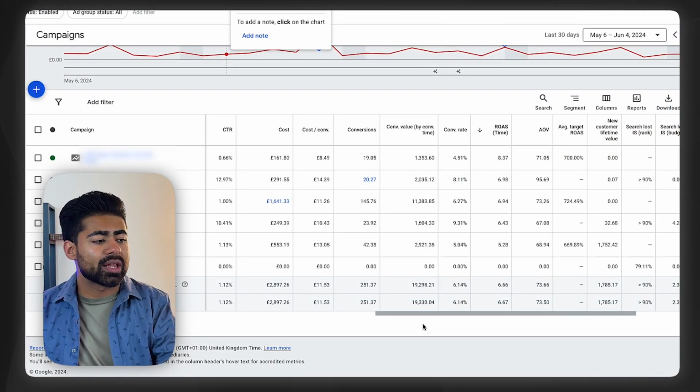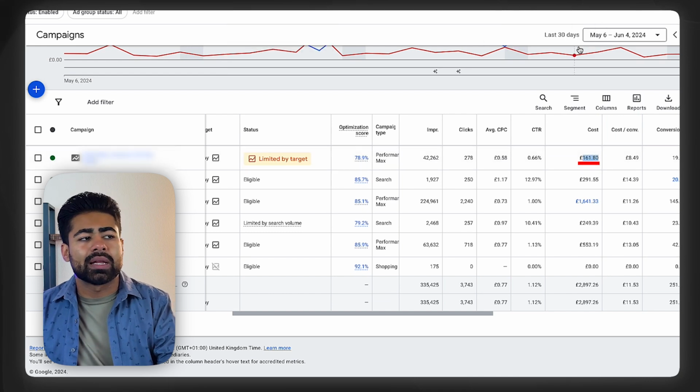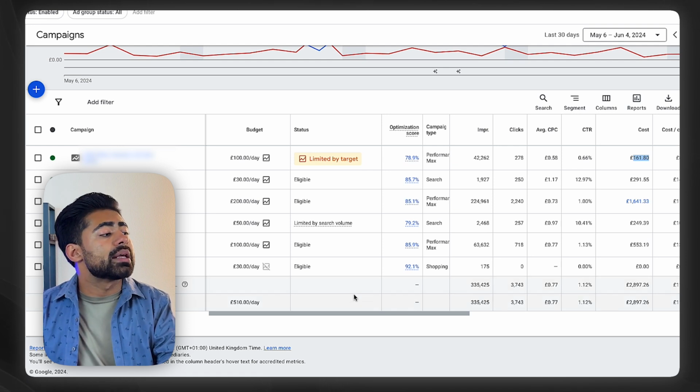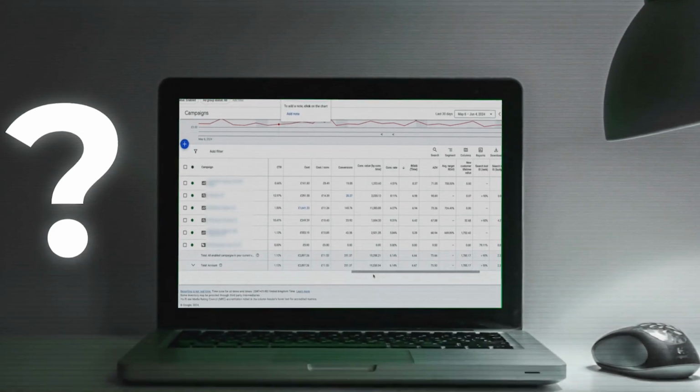However, and there's a big however here, on a low scale, on a low level of volume, where we're barely spending 160 pounds in a 30-day period, this level of internal competition is very minimal. It barely exists. And this is needed here, especially for this brand, because we need to test this approach out to figure out which kind of Performance Max campaign strategy works the best.